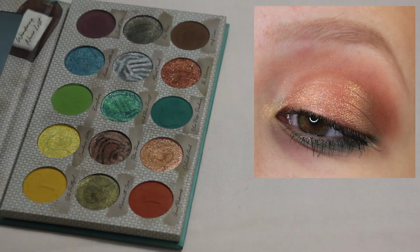And I kind of created this look so that I would get use out of the entire palette. I've officially used every shade in this palette this year, so that's my goal with all of my palettes, is to touch every shade at least once throughout the year, and I did that this month with this palette, so I was really happy about that, and I really did enjoy how this look came out as well.